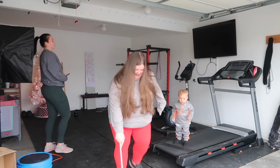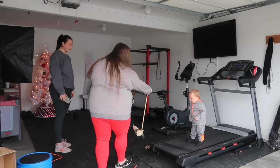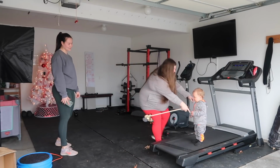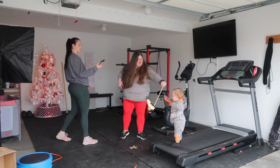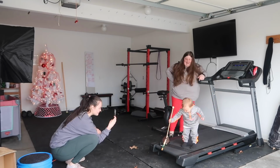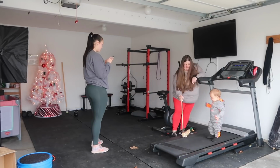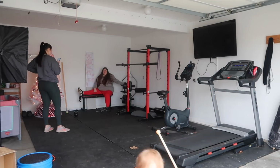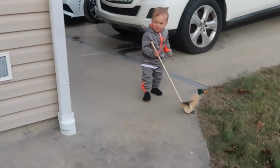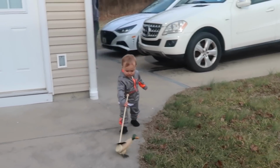That's the best thing ever. Look at that, Noah. Come here. He's so confused. Like, what is that? So I taught him how to kind of use it, and it turns out he had used something similar at his grandparents' house before. But anyway, it was lots of fun. Good job. Bring it here. Oh, good job.